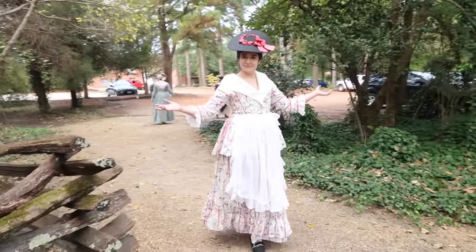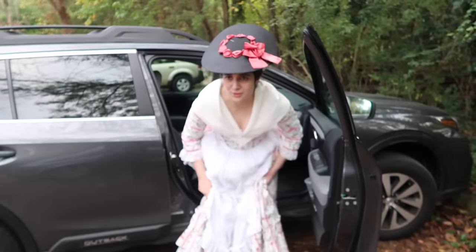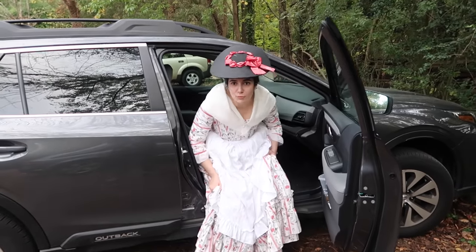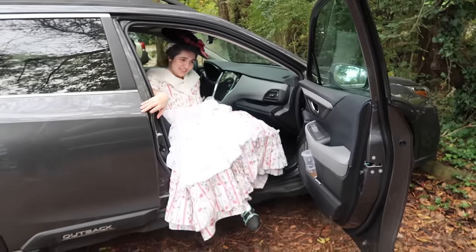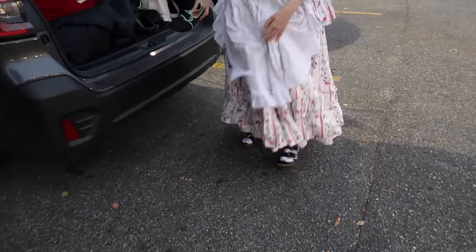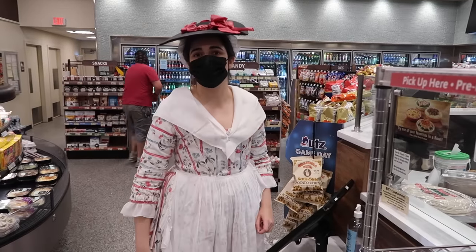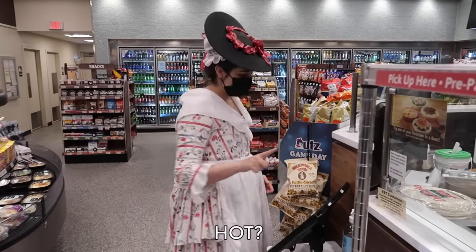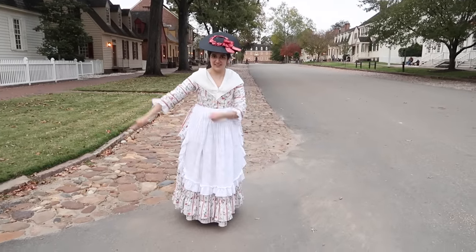And after everyone had decided to go home, we did also take our cosplay to Wawa. I am entering the Subaru. Rear first. Oh, all right. This is actually hard. It looks challenging. Which, to be honest, being the Wawa next to Colonial Williamsburg, I'm sure they were completely unfazed. Hang on. Coffee. Hot? Yes.